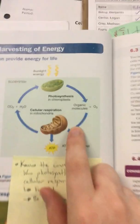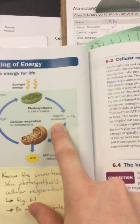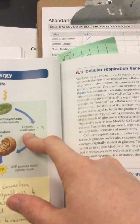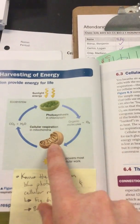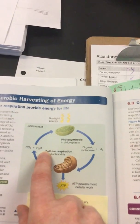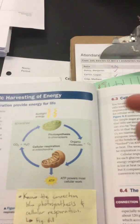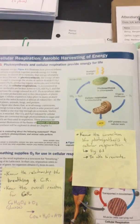To perform cellular respiration, you need organic molecules. That can be glucose. We can also perform cellular respiration from fat or from protein. So we need something that's organic, and we need oxygen. And then we need the mitochondria. The mitochondria are what make ATP, and we get water and carbon dioxide from that. Photosynthesis is the opposite process of that. So the relationship between the two is pretty much that they're opposites of each other.